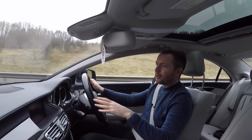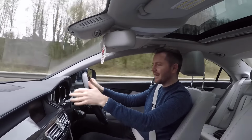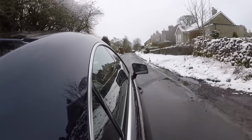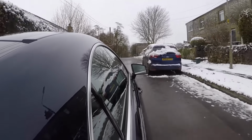I love Mercedes cruise control of this era. It is as easy as that. You find yourself using the cruise control stalk there instead of the indicator sometimes, but it is that easy to set the cruise. You just tap it and that's it. Relax. If you had a job where you had to do lots of miles, this car would be perfect. It would make a great grand tourer.